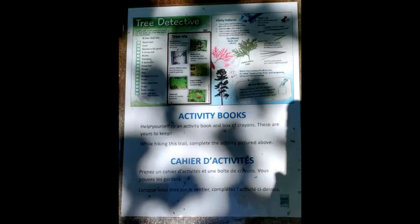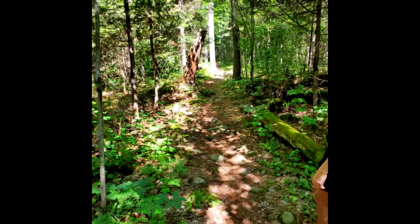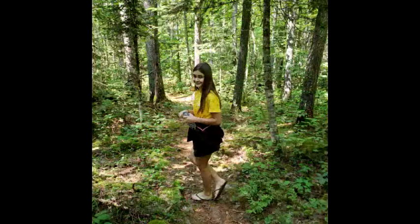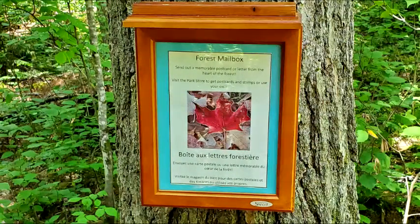So they had a bunch of different paths, and this one is the research trail that Sophie and I got to do. Yeah, so there was like a thing for activity books in the beginning, but there weren't any activity books in it, so there were a bunch of numbers, but you didn't really know what they meant, so there was no, you know, activity books.